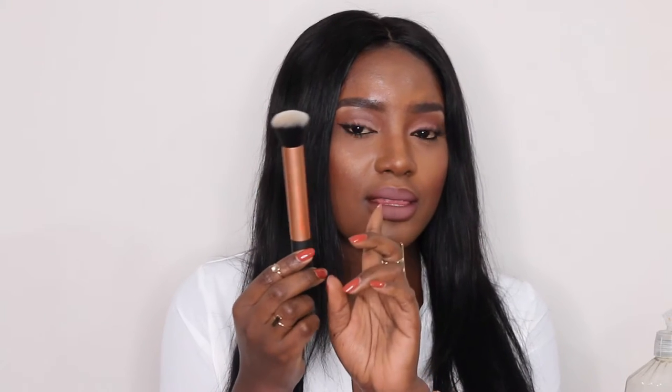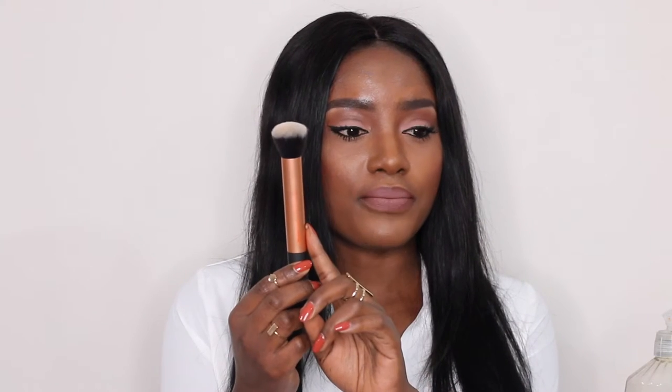So MORPHE has affordable brushes, and for foundation you can go with MORPHE or Real Techniques, and this brush is amazing for applying your foundation. You can get the Real Techniques online or at Priceline. They're double the price, these things. I don't know why we are struggling and paying double for everything, but at Priceline you can get the Real Techniques brushes, and this one is best for foundation or powder.